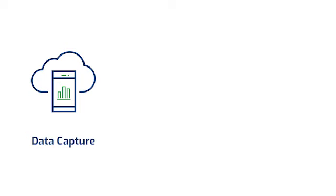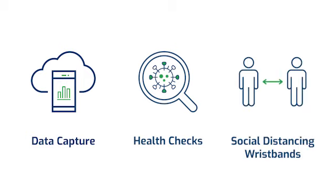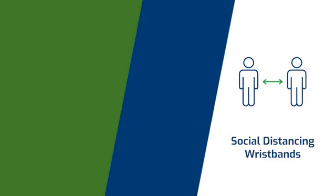So some of that is in the capture of data in human health checks and thermal cameras for body temperature screening upon entry to the site, and social distancing wristbands and things like that. And combining that into an integrated seamless platform that allows us and our clients to see how all of that field data is able to be used, as Mike said, to identify needs and better practices.